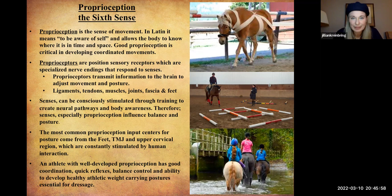And guess what? These regions are constantly messed with by human beings. So every time you put a halter on the horse, every time you lead your horse from the paddock to the barn, every time you put a cavesson on, every time you put a bridle and a bit on, you are intimately talking to areas within the horse's body that are major centers of proprioceptive input. So be aware. Just have the awareness in your mind when you work with these structures with your horses.